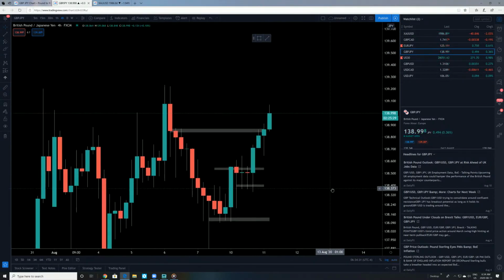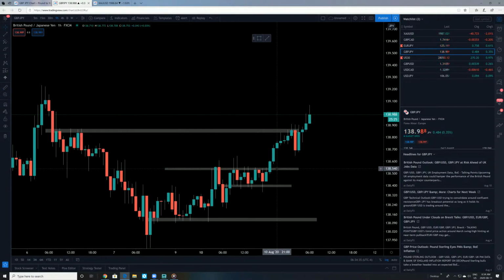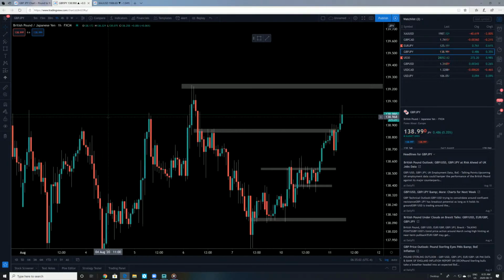All right, looks like GJ is doing what we expected it to do yesterday after the Asian session. Once it broke above 138.540, we came up towards 138.850. It created a retracement, a little bit of a fake out, and a continuation up. I think we're coming up towards this resistance, 139.200. We're going to tap into 139.200 again. This was the high created back on the 6th of August. So I think that high is getting tapped in here today.